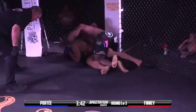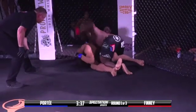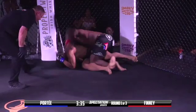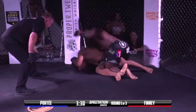Of course, it's very popular in Russian Sambo as well. And again, you can't get up, and you can't defend yourself. It's a matter of time. The ref could stop it now. He could have stopped it 10 seconds ago. But the main thing is he's going to stop it in the very near future.